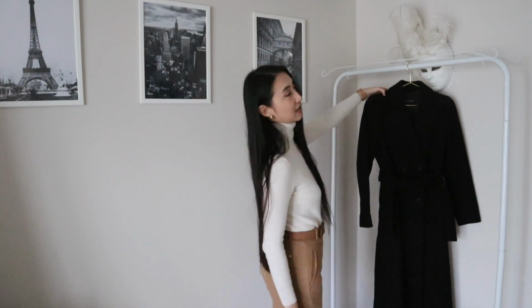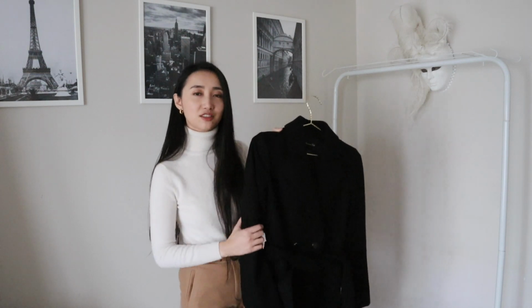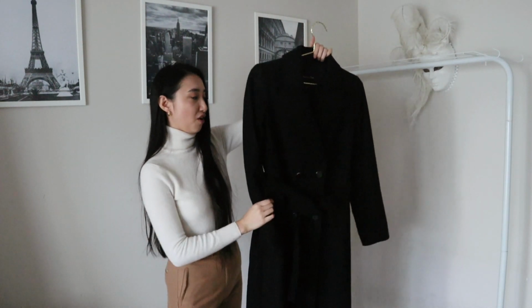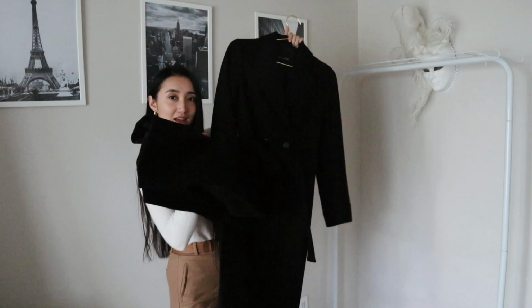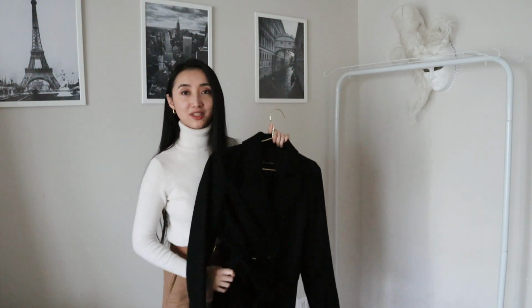For colder weather, a wool coat keeps you warm and makes you look stylish at the same time. There are many different kinds of shapes and lengths to choose from, and there are also different colors and patterns, but I would say a neutral one is definitely more versatile. I have this long belted wool coat that I am absolutely in love with. I like the cinched waist and also the fact that it's really long so it covers my legs to keep me warm. I wear it all the time in winter.